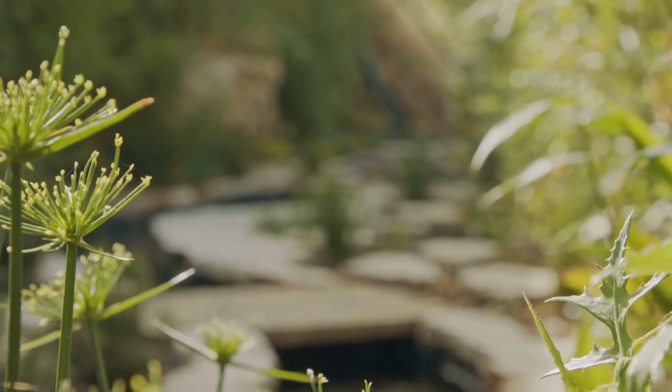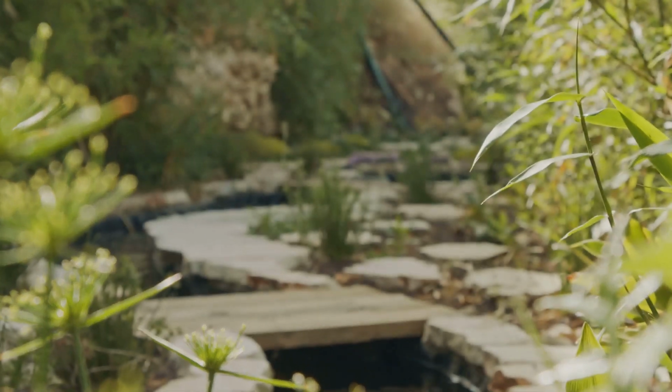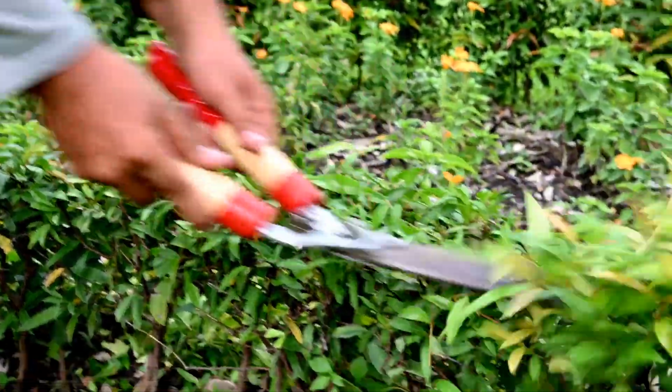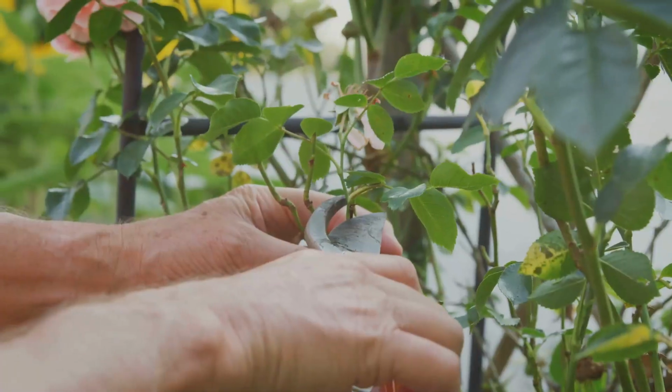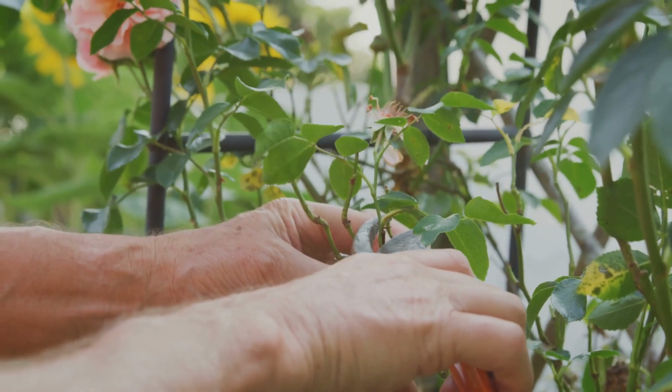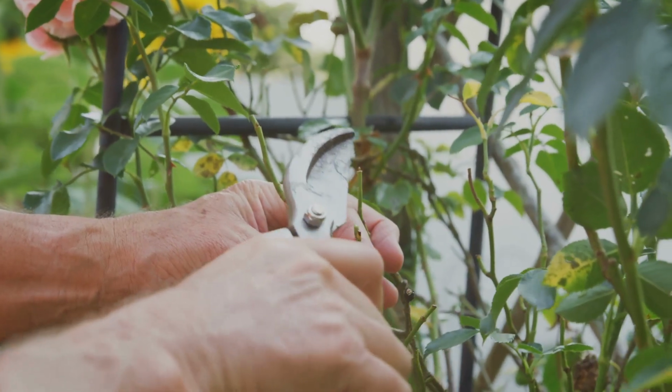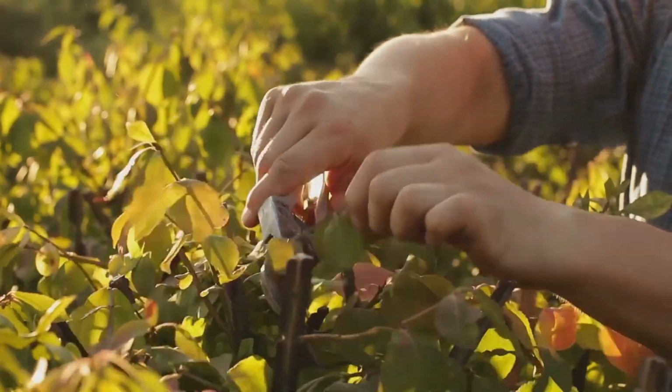Chapter 4: Shaping Success, Pruning and Maintenance. Now, let's talk about pruning, an essential aspect of gardening that often intimidates beginners. But fear not, pruning is simply the art of removing unwanted or overgrown parts of a plant to encourage healthy growth and shape. Think of it as giving your plants a haircut.